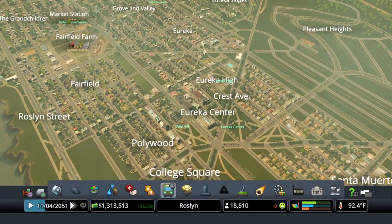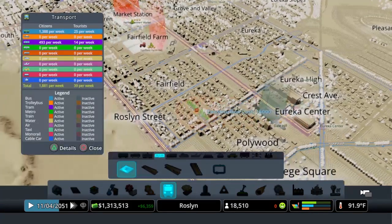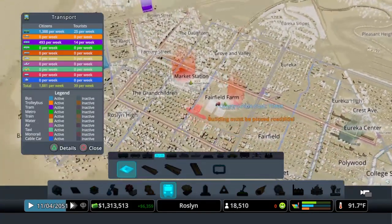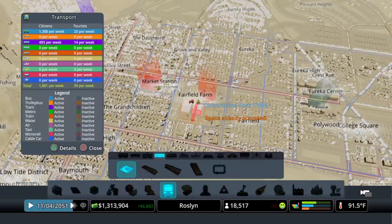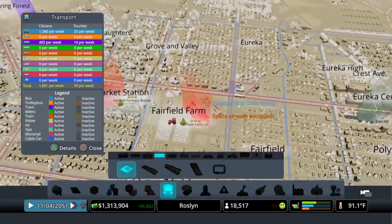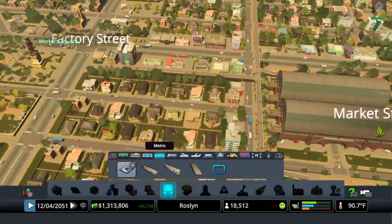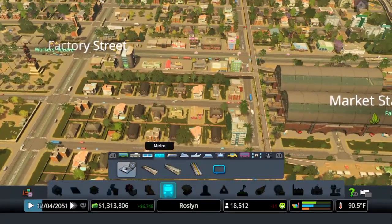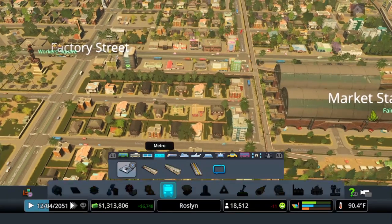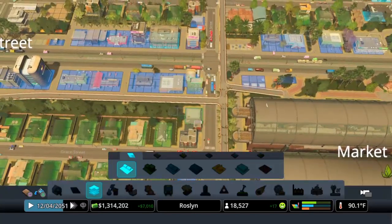So I've already put in one metro stop. You can see it there. Now we need to find places for a couple more. What I'm thinking is this place right here by Market Station is going to become one of those spots. So the first thing I'm going to do is come through here.